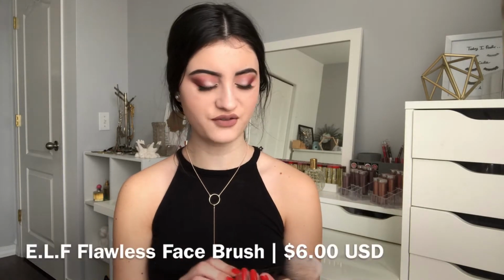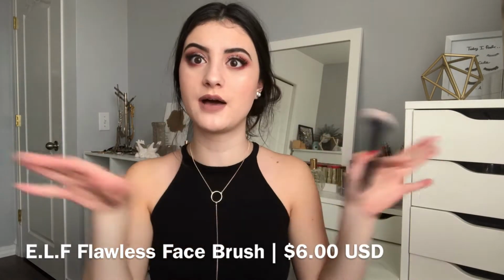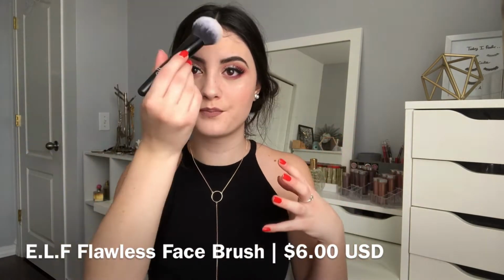Okay, let's move on to some powder brushes. The first one is the e.l.f. I think this is a compact powder brush. There's no name on it, but I'll have the name somewhere on the screen for you guys. This is one of my favorite powder brushes to just pack in compact powders, like something like this. I just go into the powder and just pack it on my face. Great for touch-ups throughout the day.